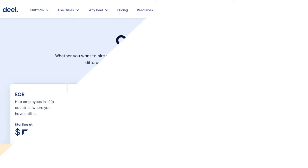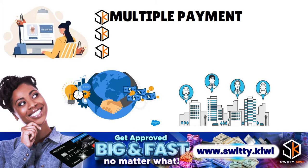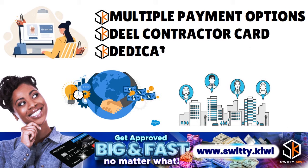So in terms of pricing, I want you to look right now on the screen. Here is the pricing for Deal as of the date of this show. So you have key features that you need to pay attention to: multiple payment options, Deal contractor card, and you have a dedicated support system. Fantastic.